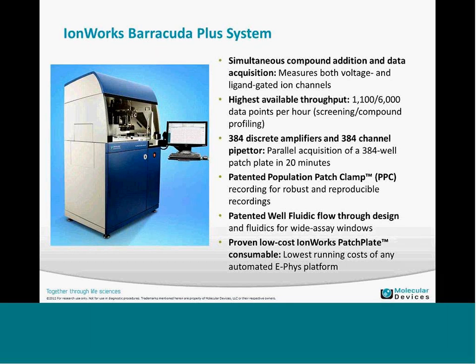We have a throughput that we advertise of 1,100 data points per hour for screening, and then if you're doing compound profiling, multiple concentrations of compound per well, you can achieve higher throughput than that. I think Glenn gave probably a more realistic real-world throughput in his slide. So I think this is more of a theoretical, what can you do in 1 hour? And that's basically because you can do a run in 20 minutes. As for the hardware itself, there are 384 individual amplifiers and 384 channel pipettes.